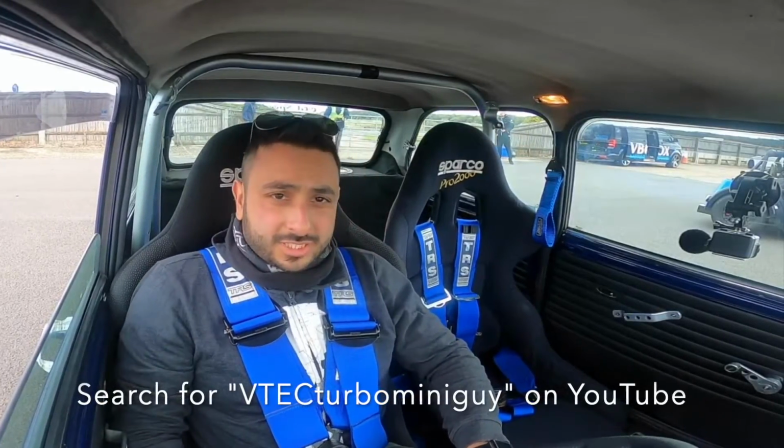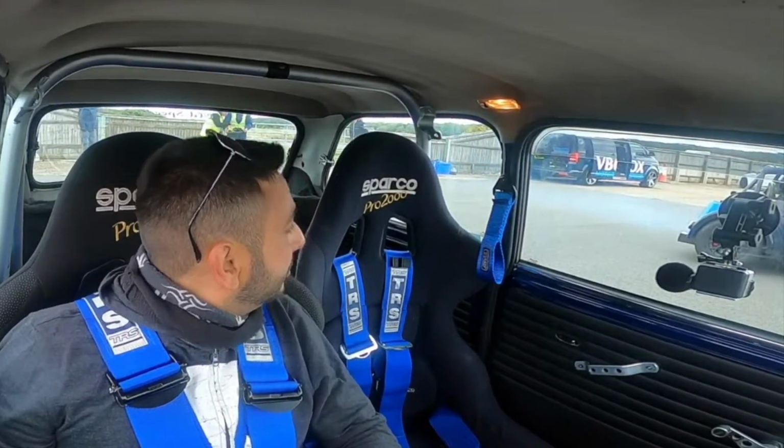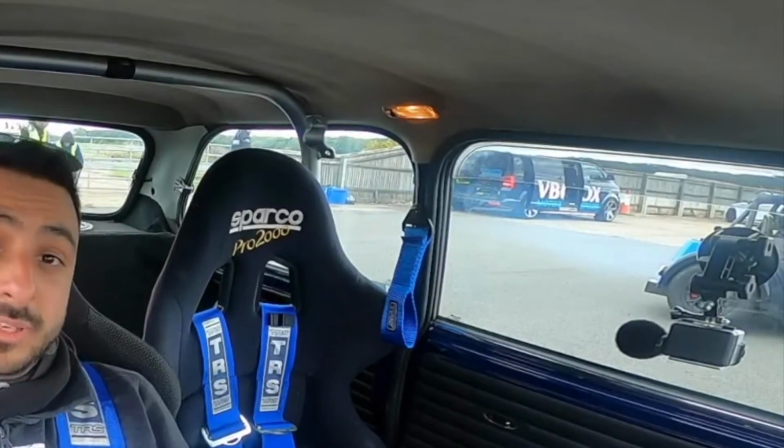Up against the Locust turbo. Looks to me like he's blowing a lot of smoke. Hey up YouTube, we have a problem. As you can see from the videos at the last track day, there was a bit of smoke coming from the car.